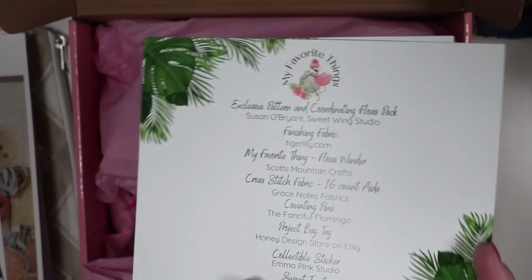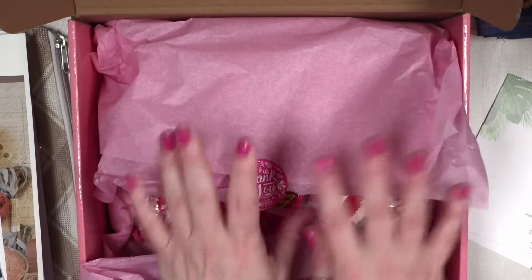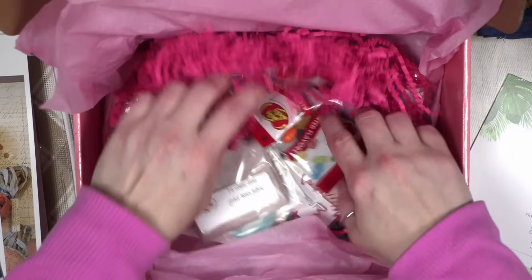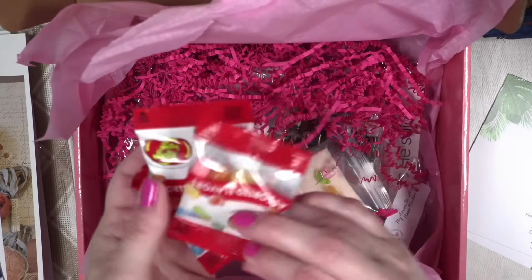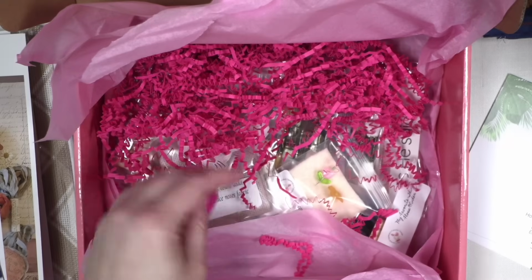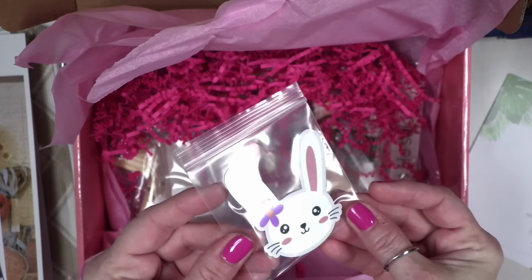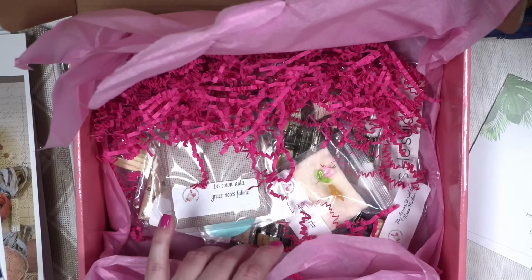It tells you what is in the box. So beautifully done, you guys. This is a beautiful presentation. Okay, we got some jelly beans that I'm going to pass on to my son. He'll be thrilled. You get a cute little bunny sticker you could add to your, like, I'll add mine to my laptop.